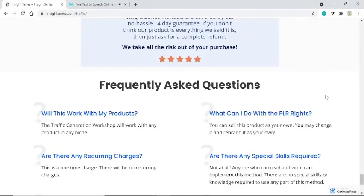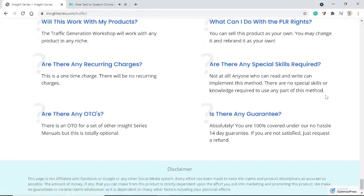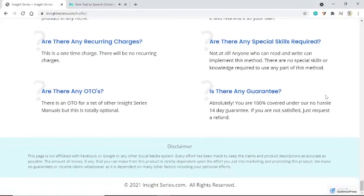Are there any special skills required? Not at all. Anyone who can read and write can implement this method. There are no special skills or knowledge required to use any part of this method. Are there any upsells? There is an upsell for a set of other Inside Series manuals, but this is totally optional. Is there any guarantee? Absolutely, you are 100% covered under our no-hassle 14-day guarantee. If you are not satisfied, just request a refund.